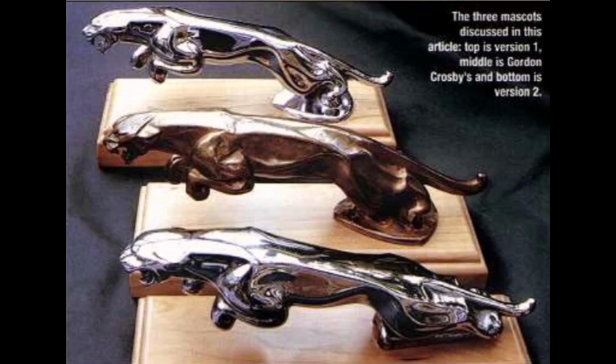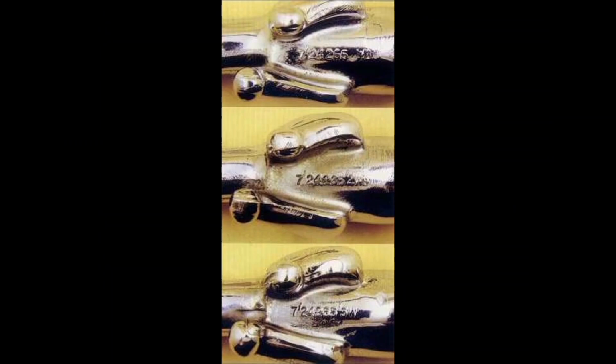There seems to be a little bit of uncertainty on who actually made those version 1 mascots, although some people think it is Wilmot Breeden who did eventually make the rest of them. And the reason why there's a bit of confusion on the version 1s is there are no maker's marks or stamps on those, whereas the following Leapers all get a Wilmot Breeden number stamped underneath the body of the Leaper.